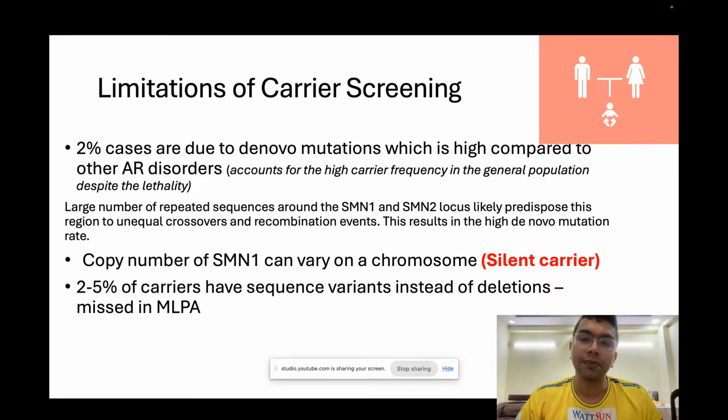Now coming to limitations of carrier screening. Not everything is foolproof. This is because 2% of cases are due to de novo mutations. If you look at the spinal muscular atrophy gene architecture and the nearby genes, there are multiple repeat sequences across that region, so the chance of unequal crossovers and recombination events is high. This results in a high de novo mutation rate. So out of 100 SMA patients, two kids won't be having two affected parents. So 2% of cases are due to de novo mutations.